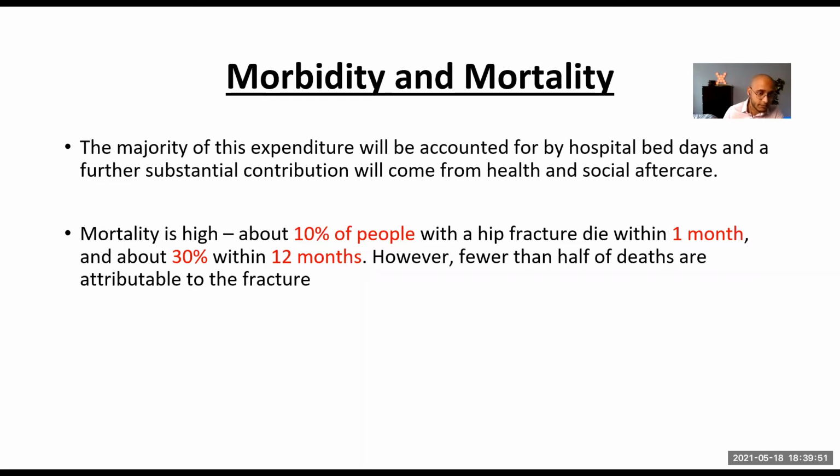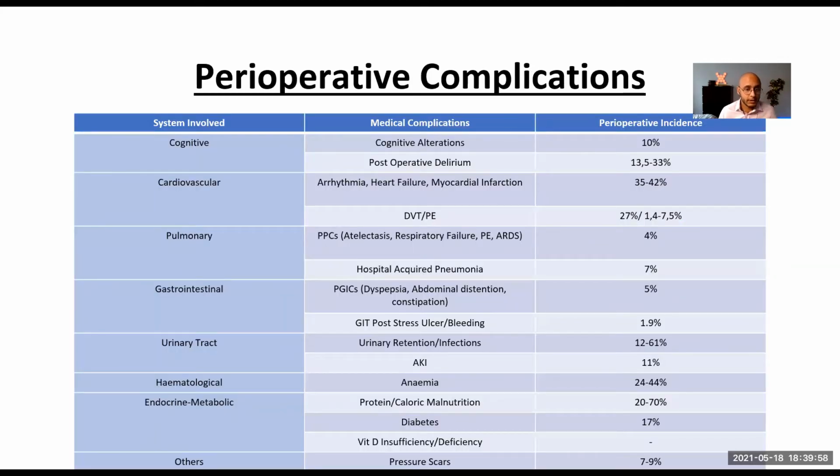However, more than half of these deaths are not directly attributed to the fracture. So why are people dying? Why are we concerned? Why are we pouring so much money into the system and trying to deal with NOFs in the most concise, expedited way? We want to avoid all of the complications associated with the inpatient stay, because people die from many different reasons: cognitive reasons, with post-op delirium being very common, from MIs, from pulmonary atelectasis and pneumonias, from gastrointestinal tract related disorders, from purely protein caloric malnutrition, and so on. So keep in mind that NOFs are complex medical conditions and should be treated as such.